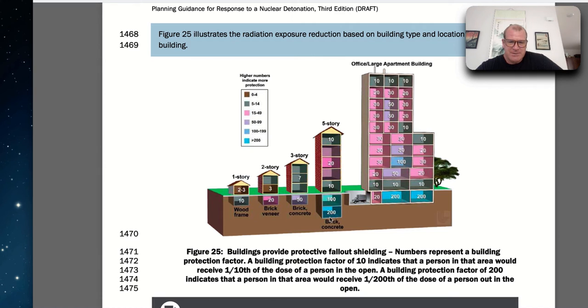Especially in second basements of big buildings, you can decrease the amount of radiation by a factor of 200 if you're really far below. The other place that's good is in the center of a building. Wherever you're at for your shelter, get as much matter between you and the outside as you can. The center of the basement is going to be the safest spot.